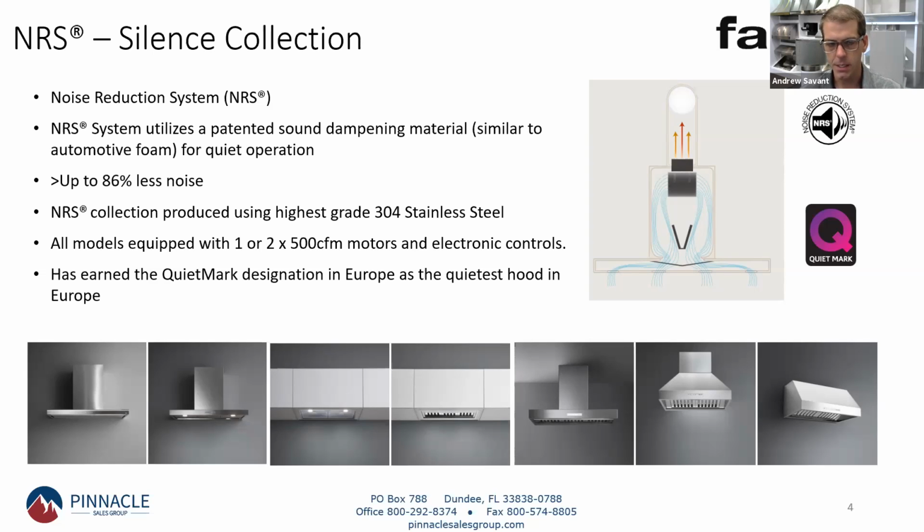A misconception is people think, oh, this hood's quieter than this hood because it's got a better motor. Electric motors make virtually no noise. The noise in a hood comes from the movement of air. So how Falmec has addressed this with the NRS is by dampening the noise, basically insulating the entire hood and really trapping the sound inside.